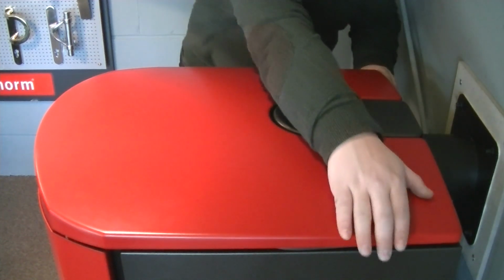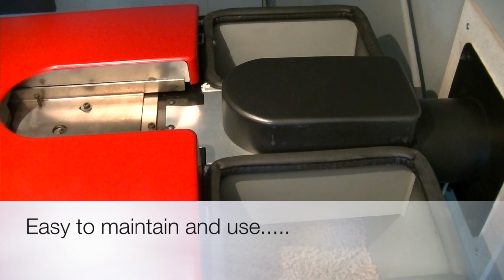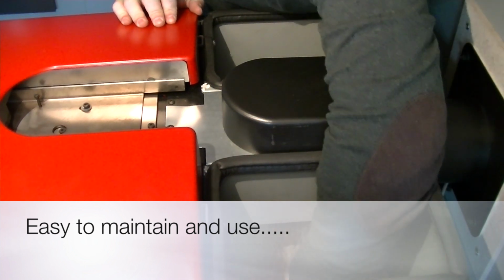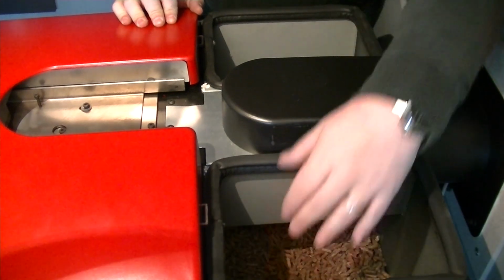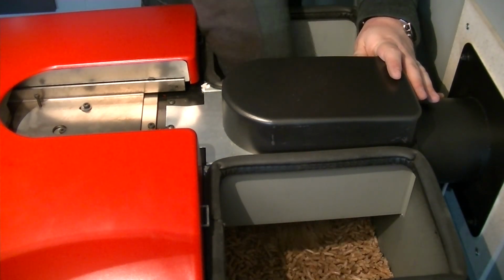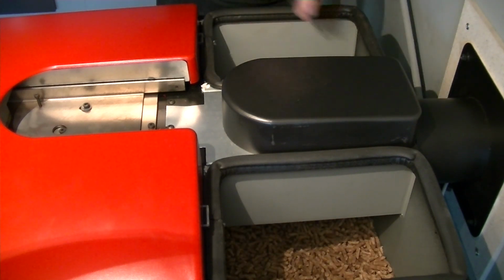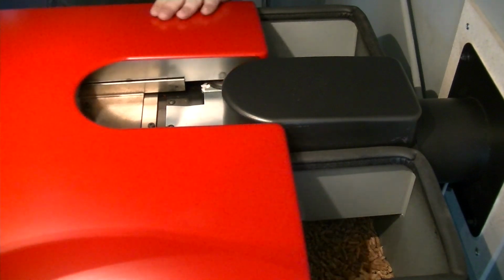The pellet stove is also extremely easy to maintain. To fill, simply release the catches at the back of the stove, slide the lid forward, revealing the inbuilt 33 kg hopper. This 33 kg hopper costs around about £6 to fill and will burn for approximately 30 hours, achieving internal room temperatures of around 21 degrees. To close, slightly lift the lid and push forward, fastening the catches at the back of the stove.